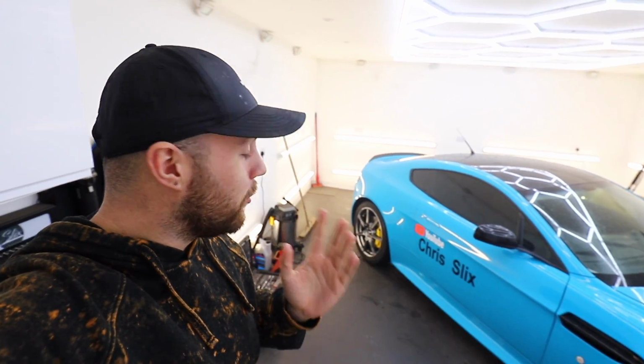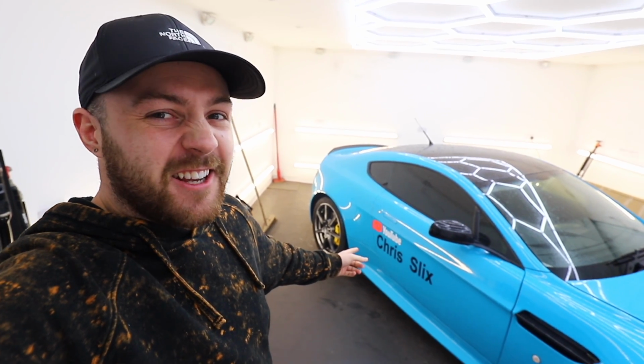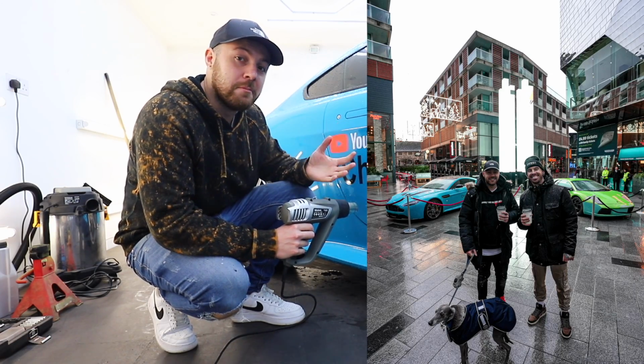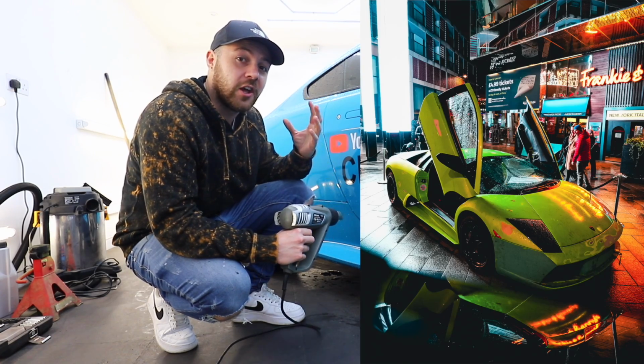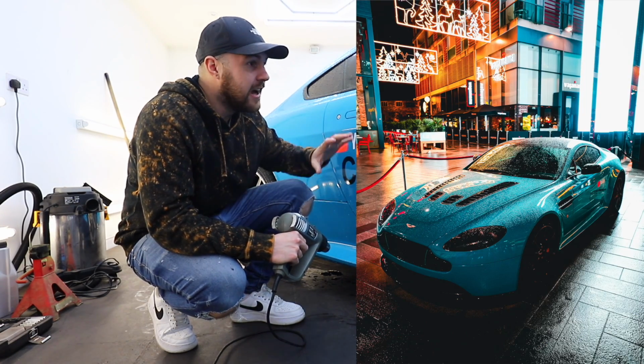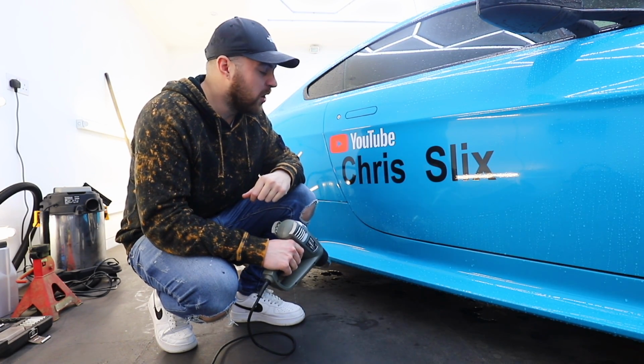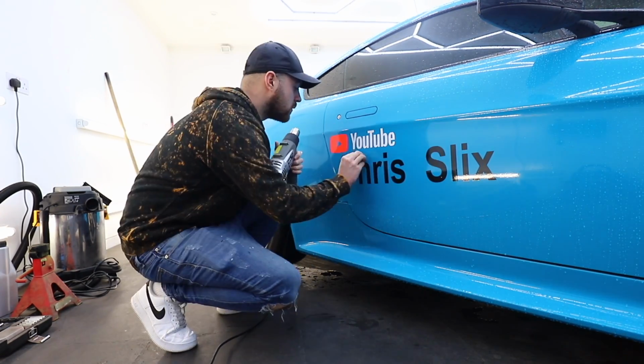We're forced inside by typical British winter weather, but you'll also notice these kind of slightly ugly stickers on the side. These stickers are from a day a few weeks ago where I went with Matt with his Lamborghini Murcielago to the High Cross shopping centre in Leicester and displayed the cars and met some of you guys, which was a wicked day out. But it's time to go.